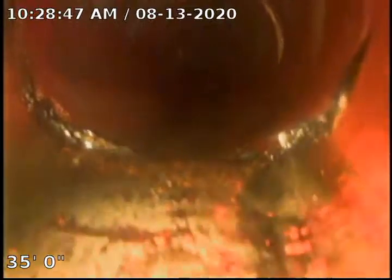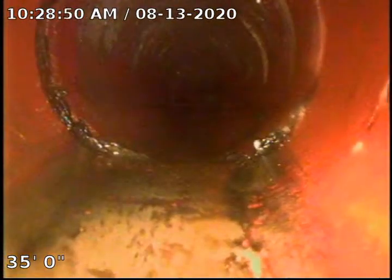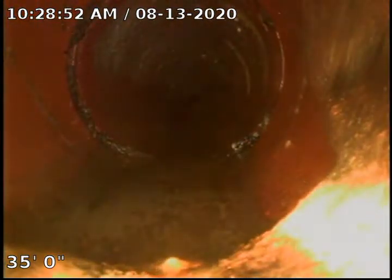And you can see here, this is our transition to the 6-inch clay tile. This is outside of the house. We're going to try and continue our televise, see if we can televise all the way to the city main. I believe at the time this was done, the main clean out was not showing a blockage. As you can see, we have some paper.